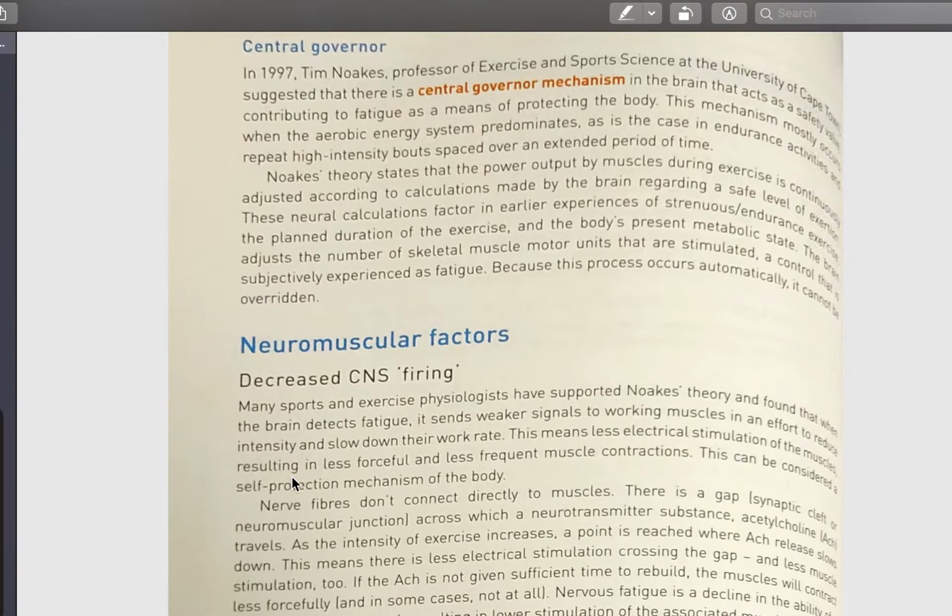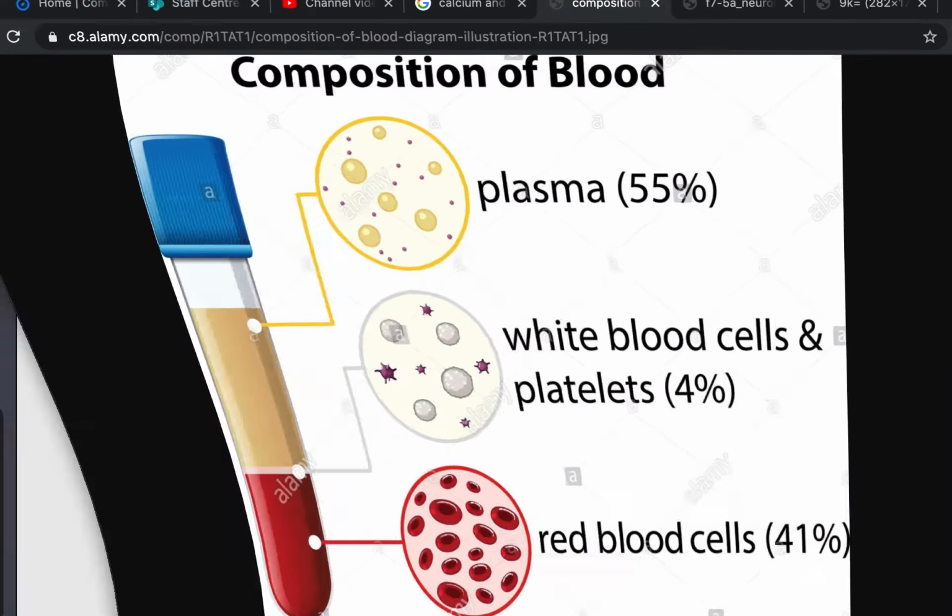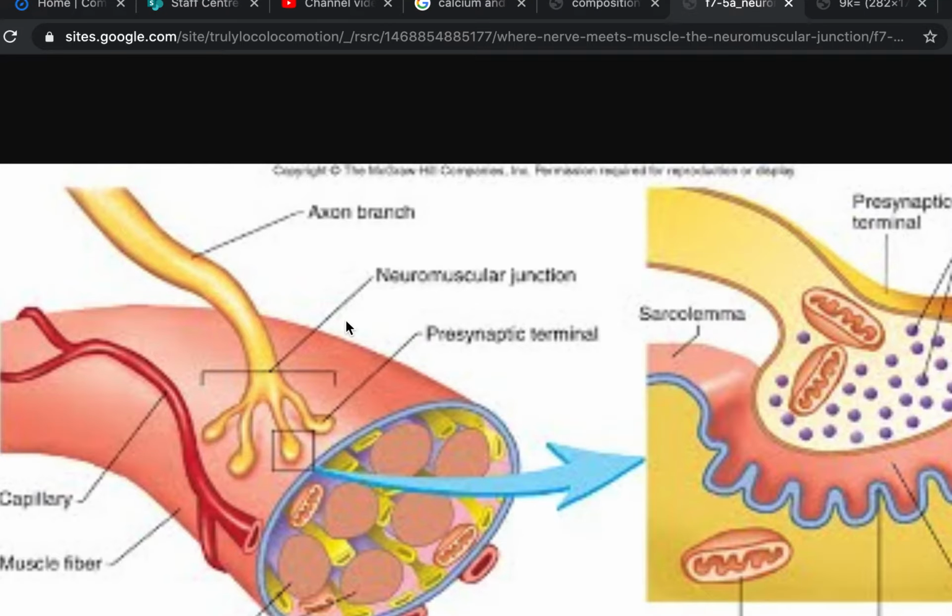And the next part of the textbook talks to you about what that is. Basically, it is saying this. There's a couple of things that we need to remember about it. I'm going to flip over to a diagram for you. This here is a nerve. That nerve has come from the brain down the spinal cord, which is inside the bones of the spinal column and branched out towards the muscle. These over here are the capillaries. They've come from arteries and arterioles. They're the ones that are carrying the blood.